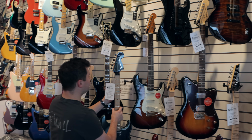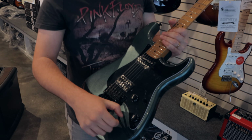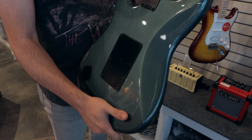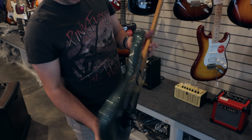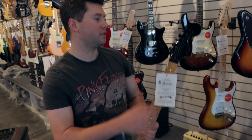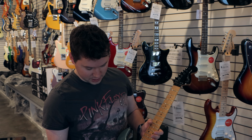This I have never seen before. I've never seen a Squier like this. It's got the Floyd Rose roasted maple neck. I like the aesthetic of the black, kind of matte black on this thing with the black headstock. Definitely the coolest looking guitar I've seen so far.